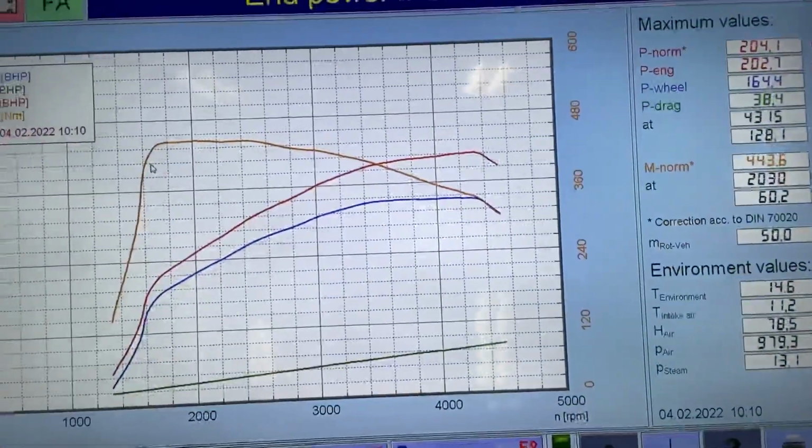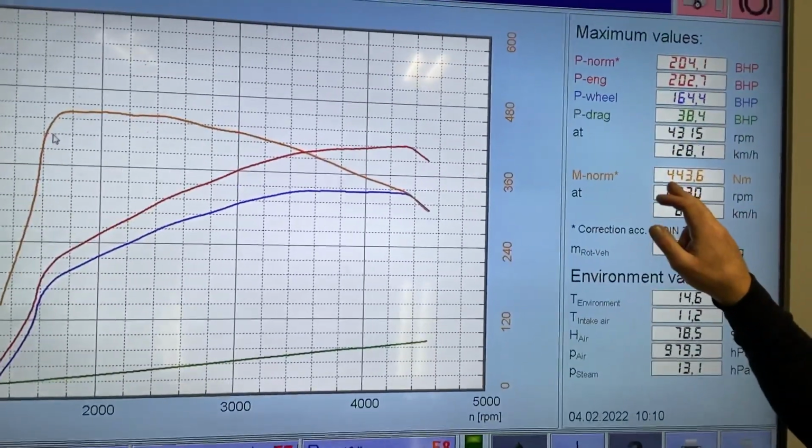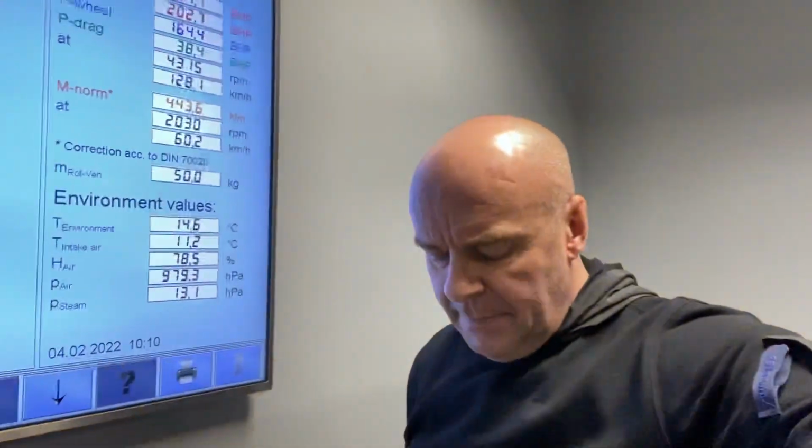We'll have a look at the dynos now of this vehicle as it came to us. So it is a 204 brake horsepower. Yes, it's made 204 brake horsepower and 443 Newton metres. So bang on the button of what manufacturers quote for these.